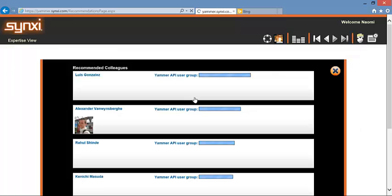Discover Expertise works the same way, except that colleagues are recommended, who are inferred to have particularly relevant expertise to that particular post. We'll look in detail at expertise and how it's displayed in just a moment.